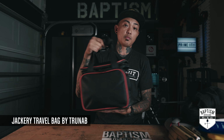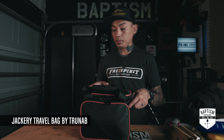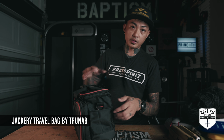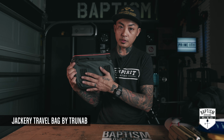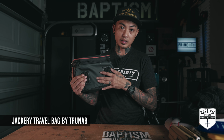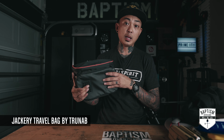I bring this to the beach, I bring this when we're overlanding, I just keep this in the drawer system of the Jeep. And then on the side, you get pockets there too, so you can put stuff in this side and on this side. And then what's really cool is at the bottom, it's reinforced with this stuff, so you're not gonna damage the bottom when you're putting it down on like wood or on the floor or on the dirt or whatever. This will keep it protected.